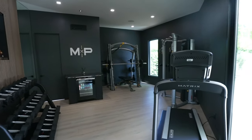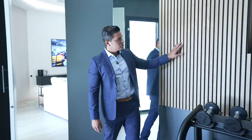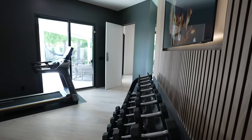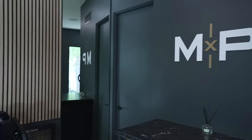All right, this secret room here, which used to be a bedroom, has now been converted into a custom gym. What's interesting here is we got large mirror space here on the walls. We used wood paneling here to give the overall dark room a good accent. And it looks like the owner is also a fan of MP. I wonder what those guys do.